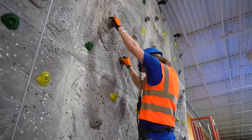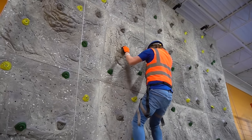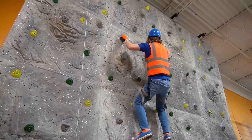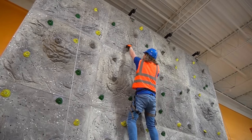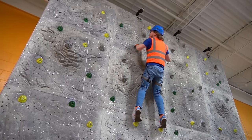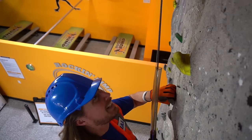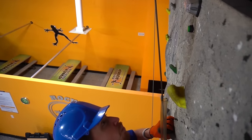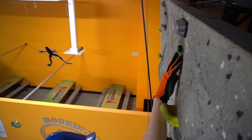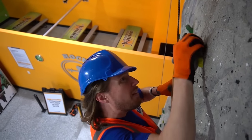Let's see. Gotta find the proper spots to put my feet. Okay, that one's good. I think we're good on those. Almost there. That one's good. Look, we made it to the top. Let's see if the button works. There we go. Did you hear that? That's cool. And it's even got a flashing light. That's cool.